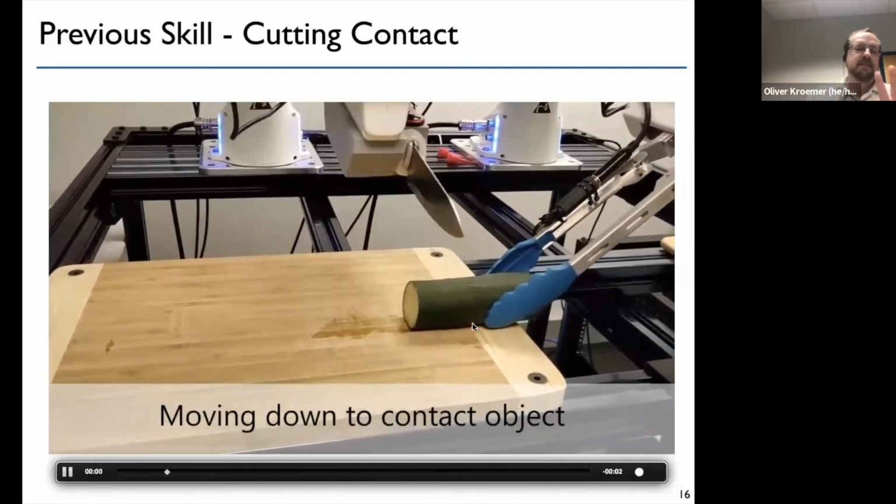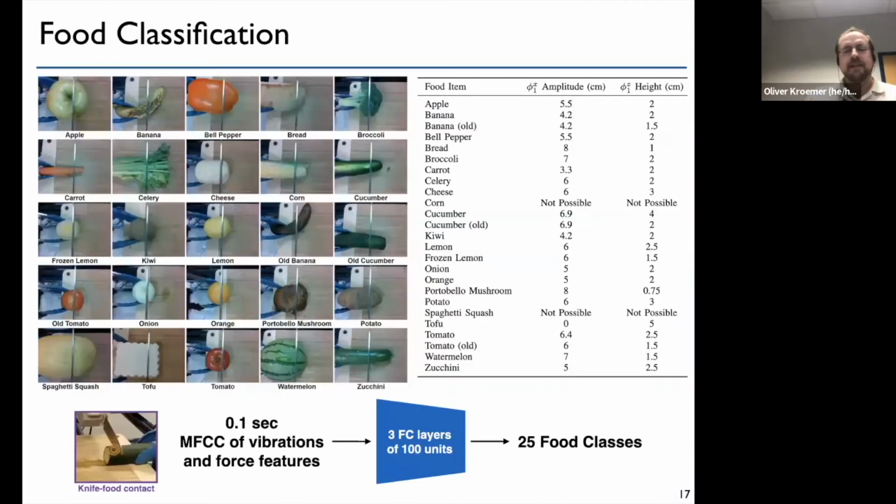Now, obviously, in some cases you could use vision to classify different ones, but in some cases it's quite challenging. For example, here we have an orange, a lemon, and a frozen lemon, which visually are very similar. We have a cucumber, a zucchini, and an old cucumber, which are again very visually similar. In all these cases, we're not using any visual perception. We simply want to classify which of these objects it is based on the vibrations that we detect when we move our knife down.